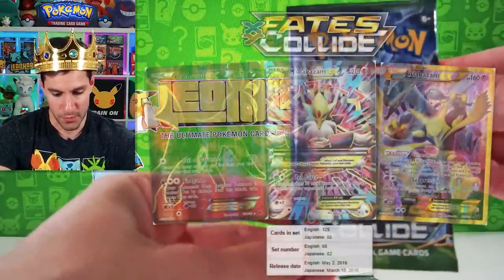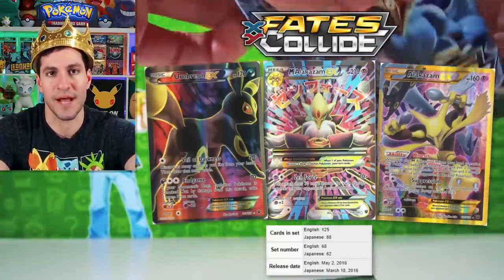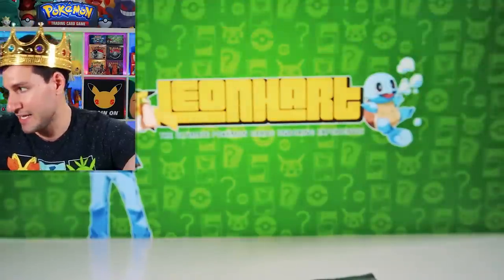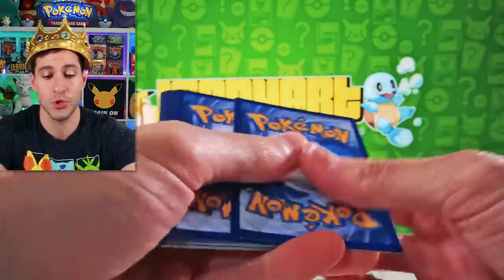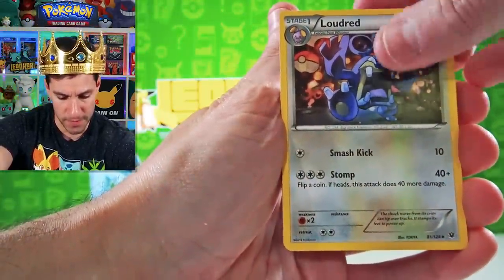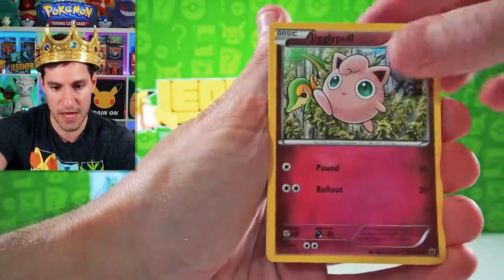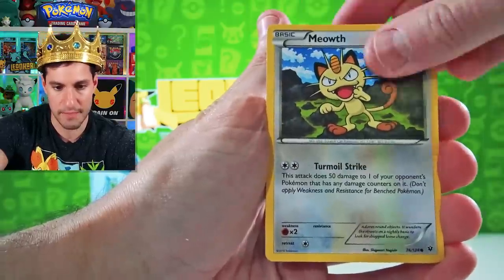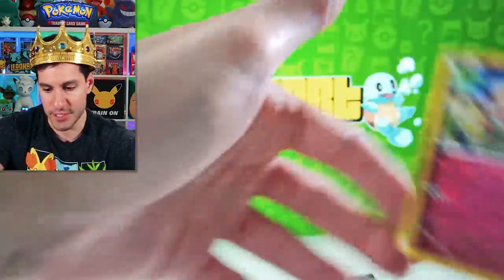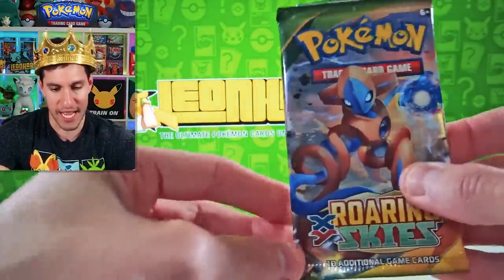All right. What's cool about these mystery power boxes is the fact that you never know what packs you're gonna get. And it is a random assortment of packs from the past decade, which could be more the past two decades. Mega Alakazam full art would be my number one chase card for the set. Dewgong, Bambi, Jiggly, Gothita, Meowth, Snivy, Gothita, and a Mr. Mime.